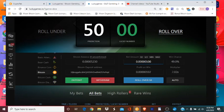So just because it says 2.02, don't assume that you're going to get 202 added onto your total. You're only going to get 102, because what they've done is they've taken that 100, but then they've given that 100 right back, plus they've given you 102. So it's only really 1.02 at 50%.